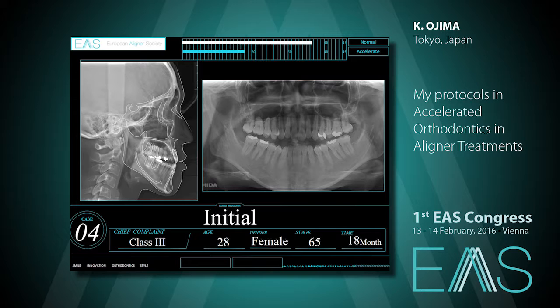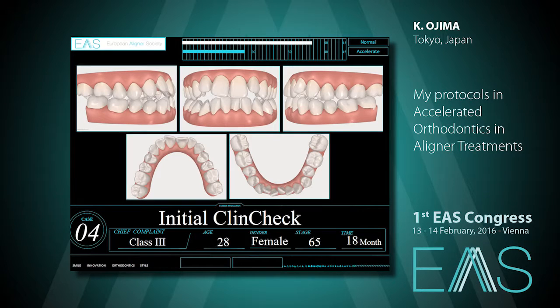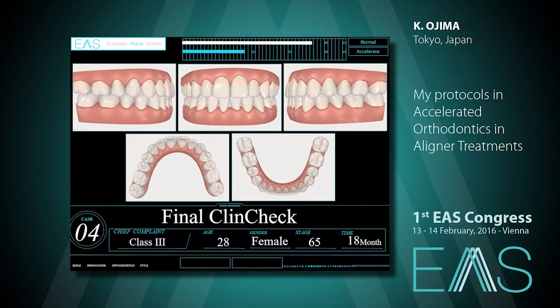The SEF and the OPG. Initial ClinCheck. The first ClinCheck, as you can see, shows a significant class 3 molar relationship on both sides. Have a look at the ClinCheck simulation. As you can see, a total of 65 aligners and need for distalization of the lower molars.